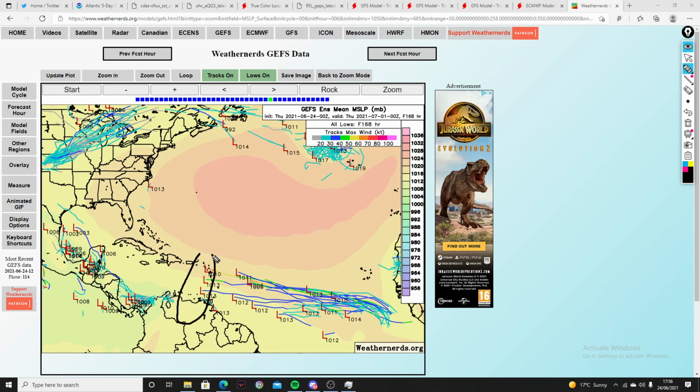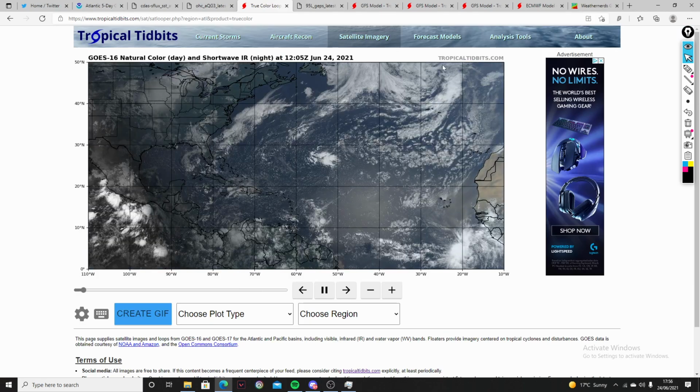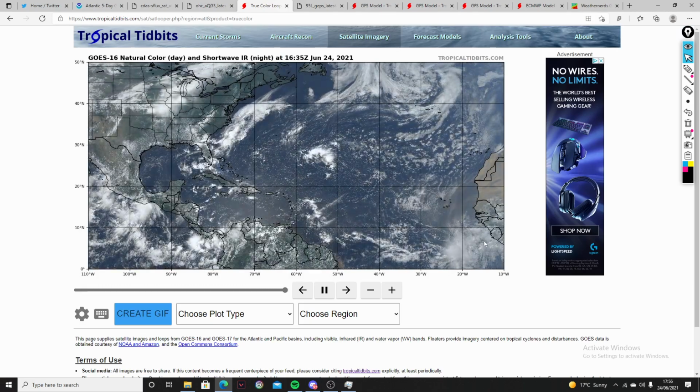We do see some ensemble members taking this storm into the Western Caribbean. We do see this particular one taking it more north. We do have some more further south. We do see some a bit more further east as the system is taking longer to move across the main development region. So there's a lot to play for really in the coming days. We've got to see where this center becomes and see what develops in the early stages.